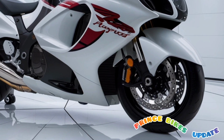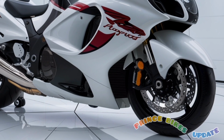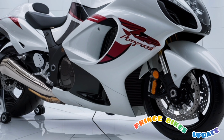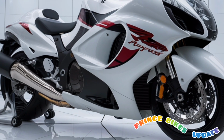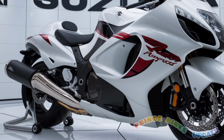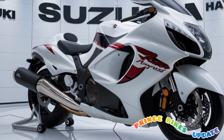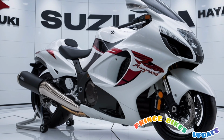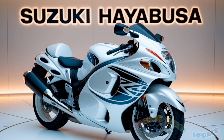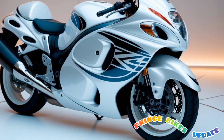Thanks to the Suzuki Intelligent Ride System, or SIRS, the 2025 Hayabusa now features multiple ride modes, traction control, launch control, engine brake control, and even a bi-directional quickshifter. All these tech additions mean that while the Hayabusa remains a straight-line rocket, it's now also better in the corners, more predictable on twisty roads, and far more enjoyable in day-to-day riding. The electronics don't overwhelm, they enhance, giving you confidence whether you're at the track or on your favorite weekend route.